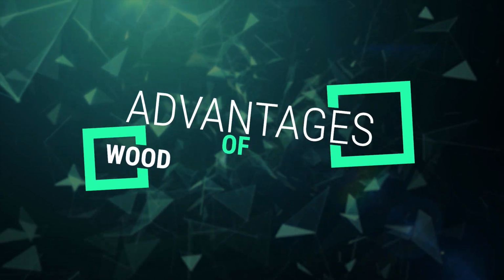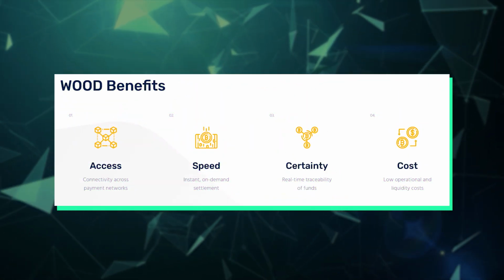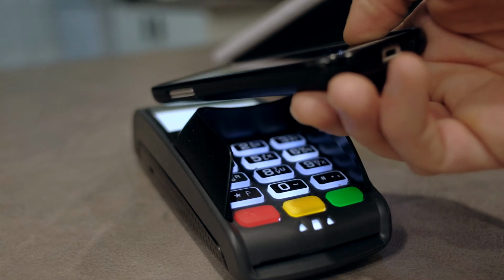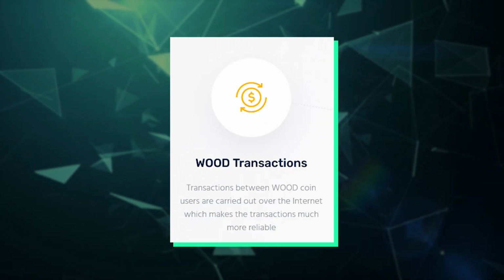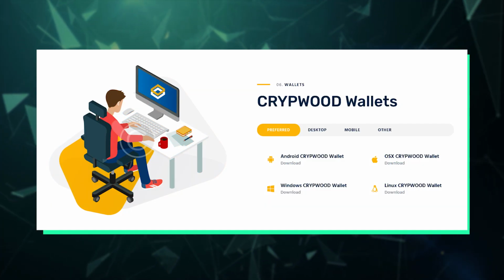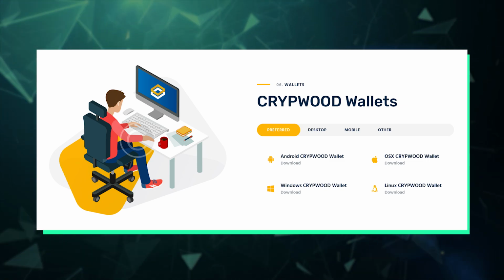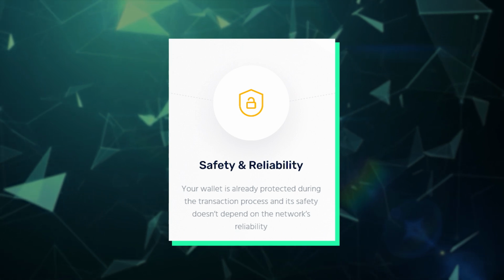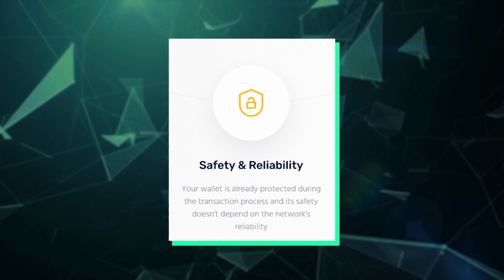The advantages of Wood. The main advantages of Wood are affordability, speed, confidence, and low transaction fees. The project is linked via payment networks and also combines instant transfers and confidence, as there is the ability to track funds in real time. Also, the company has its own wallet, which you can install by clicking on the link on the official website of the project. The wallet itself is already protected during the transaction process, and its security does not depend on the reliability of the network.